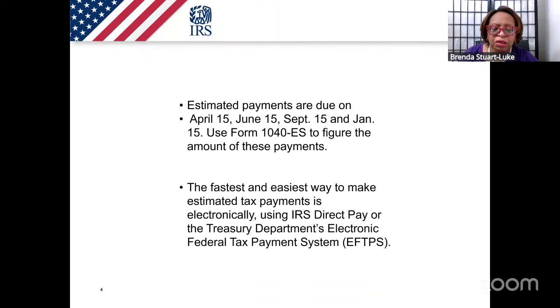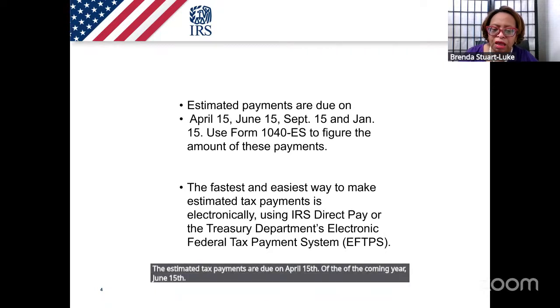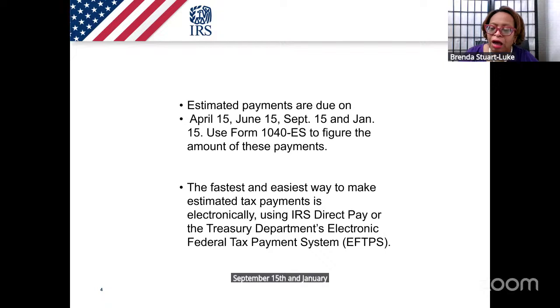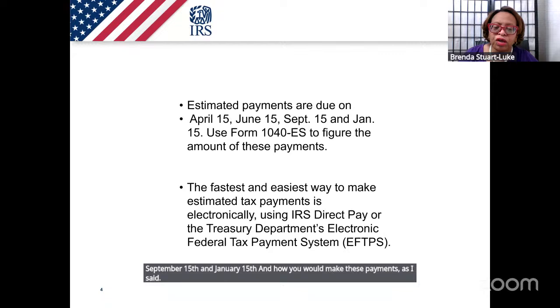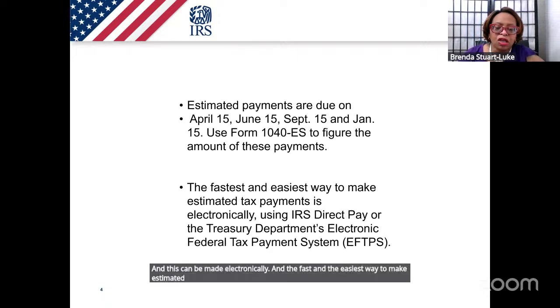What I've included in the PowerPoint is when are they due? The estimated tax payments are due on April 15th of the coming year, June 15th, September 15th, and January 15th. And how you would make these payments, as I said, is by using 1040-ES. And this can be made electronically. The fastest and easiest way to make estimated tax payments is electronically.